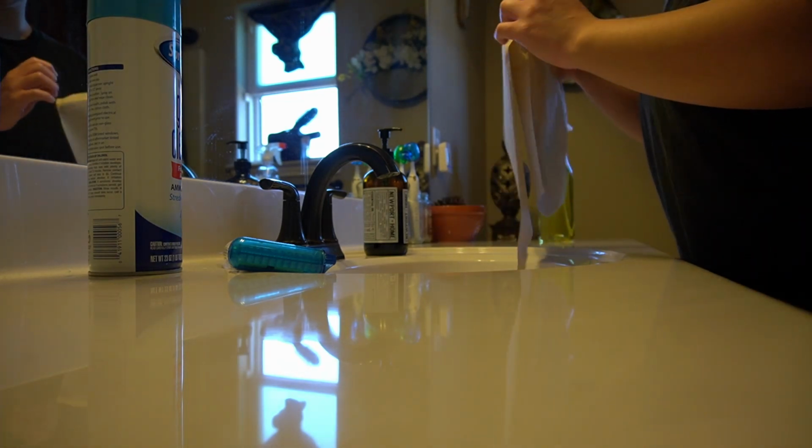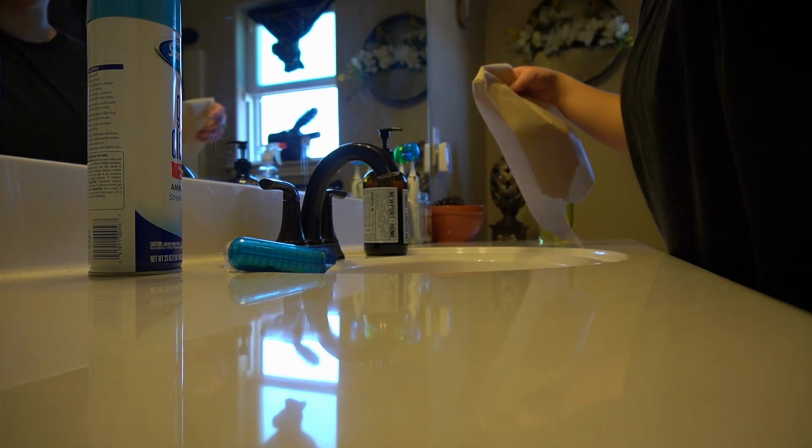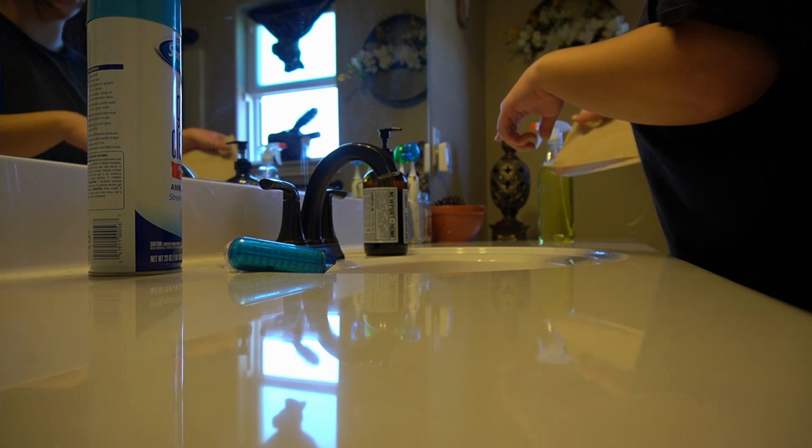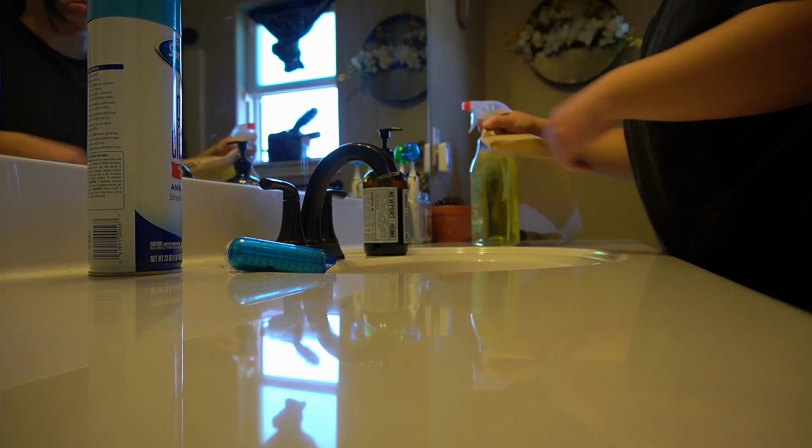And y'all, I always do the counter first before I do the mirror. Because if I do the mirror first and then I end up spraying some cleaner that is not mirror related onto the mirror, I have to redo the mirror again.